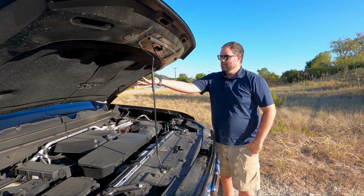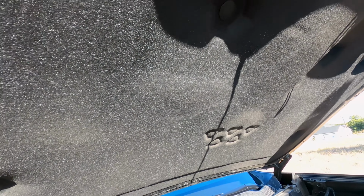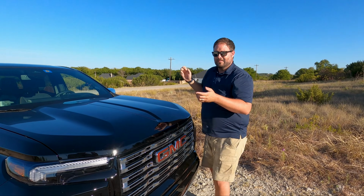One more thing we like as well, this one has sound deadening that the Colorado did not have, and it is way, way, way quieter. So the bad news is you kind of have to get outside the truck to hear the turbo, which I'm sure you'll hear in just a minute. Let's check out the goodies inside.